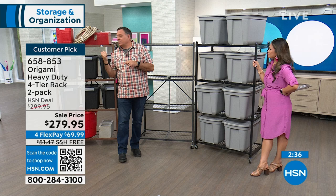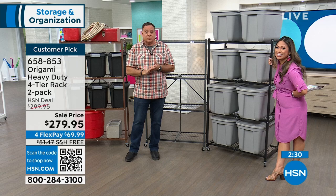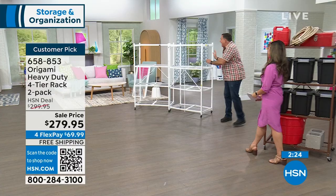Let's go back to the white ones over there. And the reason I want to do that is, producer Pat, do we have the connecting racks? We do, right? Okay, let me show everybody what those are about. This is my favorite demonstration. And here's why. Anytime I sell the two pack of these racks, I feel like I would be doing a disservice if I did not show people the connecting racks.